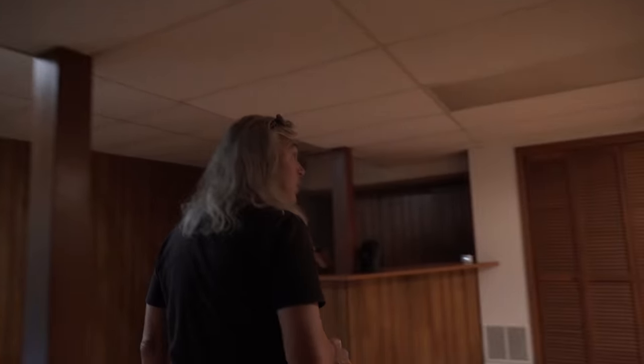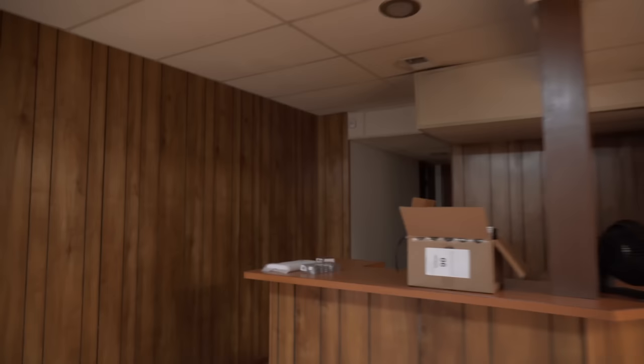Okay, so this is it. It's a decent sized space, it'll work. I'm going to guess all of that is running, that's why this is lower than everything else. I would guess so, yeah. And then down here we have the dungeon. It's kind of creepy when we first toured the house. We saw this and we're like, what the hell is happening here?